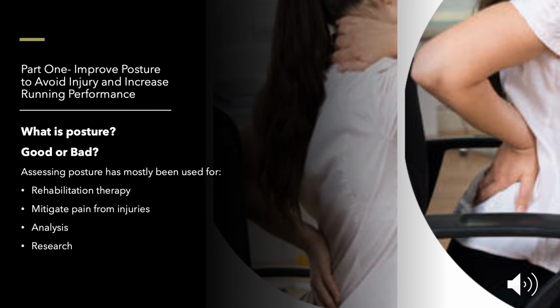All right, so let's talk briefly about the question, what is posture? A lot of times people look at posture as something either good or bad. So let's think about that. Let's think outside the box for a second, in the sense that let's look at posture not being either good or bad. Let's think of posture just being a product of our environment.